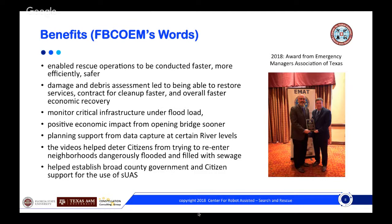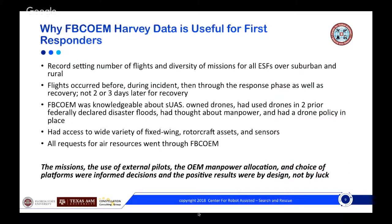It also helped everyone in their government and the citizens support the small UAS. They already had a small UAS program, and now they're able to expand it because everyone can see the value of it. So why would it be useful for first responders and scientists and technologists? Well, this is an interesting one because it was a record-setting number of flights and also a record-setting diversity of missions done for all the emergency support functions.